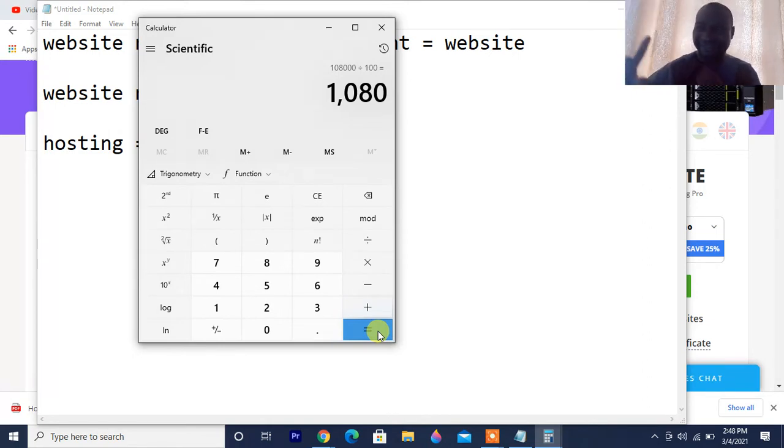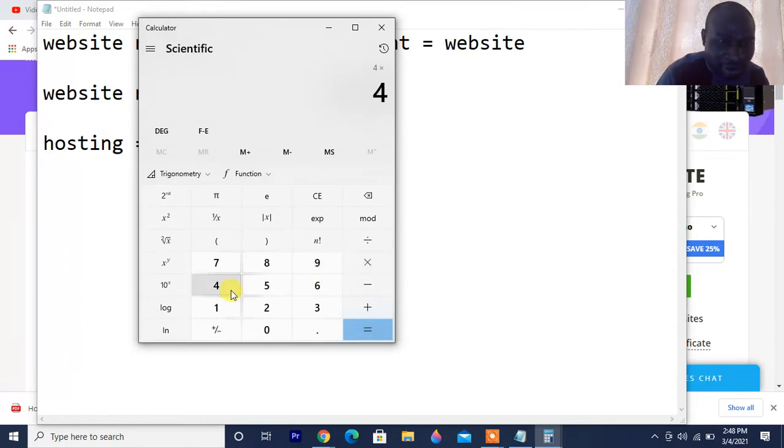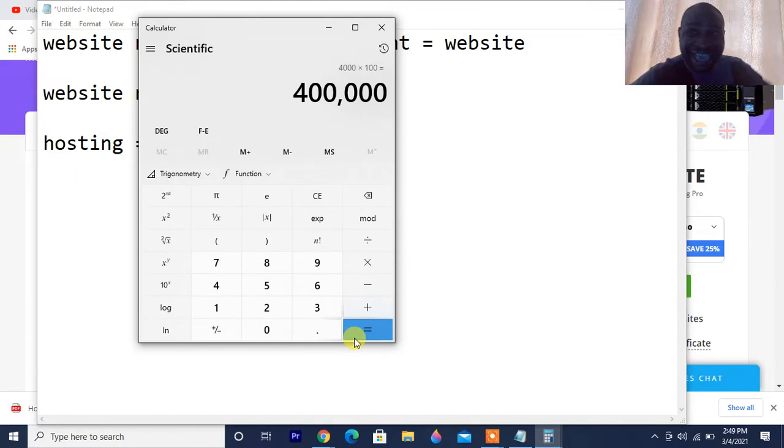5,000 naira for one website to host them. That means on one website, you are making 4,000. Sorry, let me go back. That's 4,000, which is your profit, multiplied by 100 websites. That's going to be 400,000 in a year.